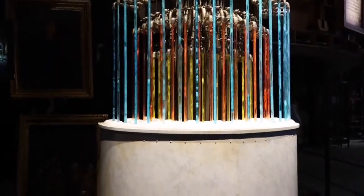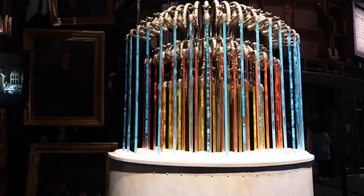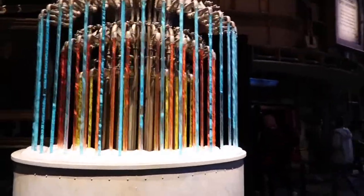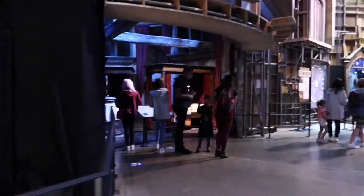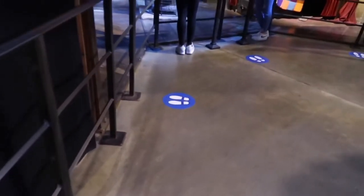I could just watch it all day. Like a lava lamp. But a pretty lava lamp. See, there the taps from the feedback bathroom. Footprints again.